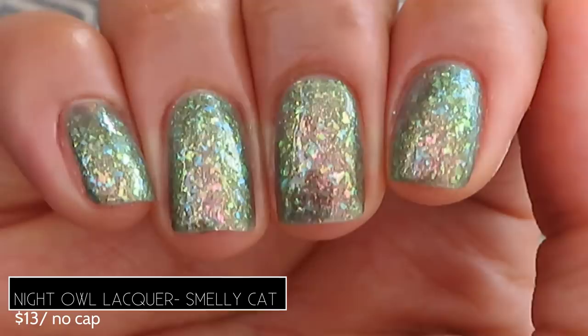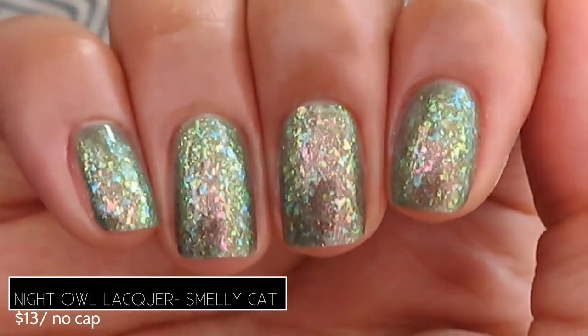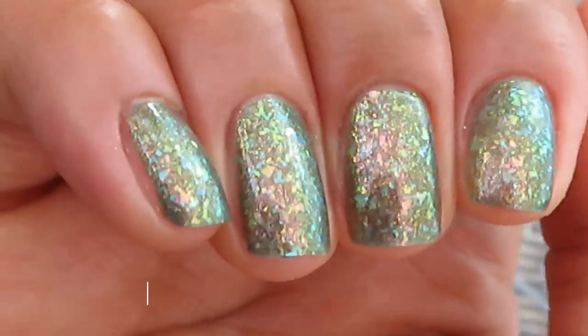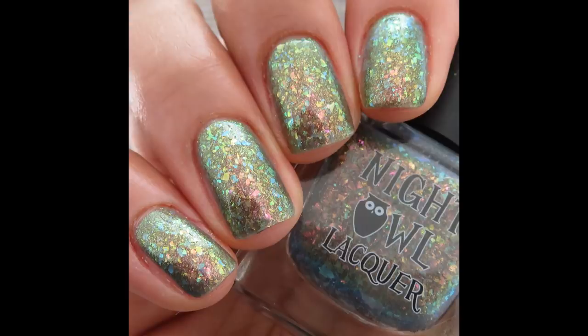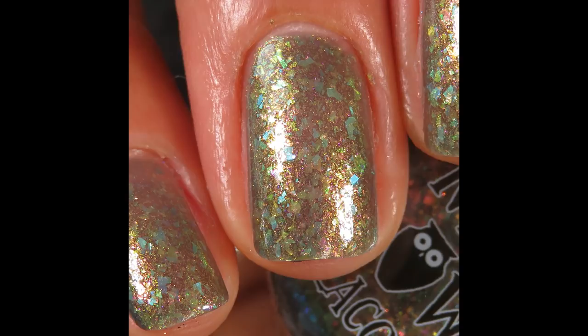Really interesting and unique polish. Another one I don't have anything like in my collection. Sorry, I'm saying that a lot this month. Pictured are three coats of Smelly Cat from Night Owl Lacquer with a glossy top coat.